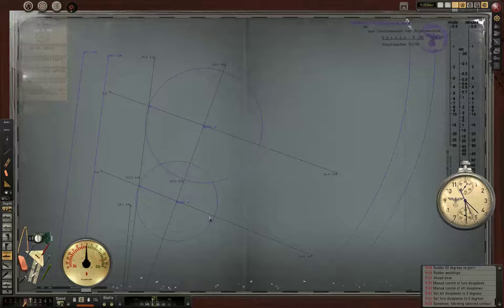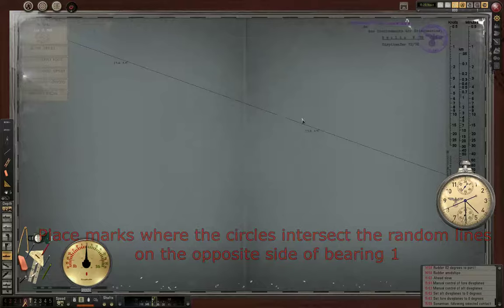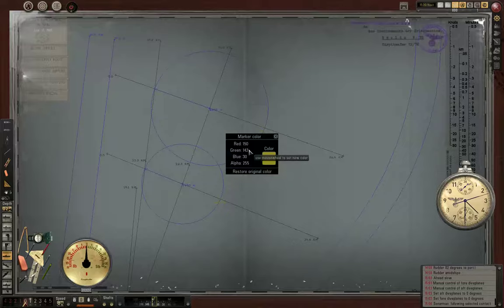Now we will place a mark at the points where these circles intersect the random line that we drew on the opposite side from bearing 1. So I will place a marker right here. There we go. And I will place one right here. It's precise enough. Could be moved just a tiny bit. There we go. There's two marks. You know what? Let me see if I can make this color a little bit more vivid. I still don't like it that much, but okay, here we go.